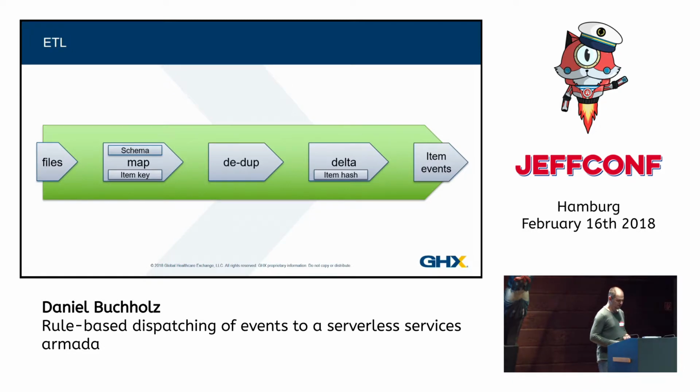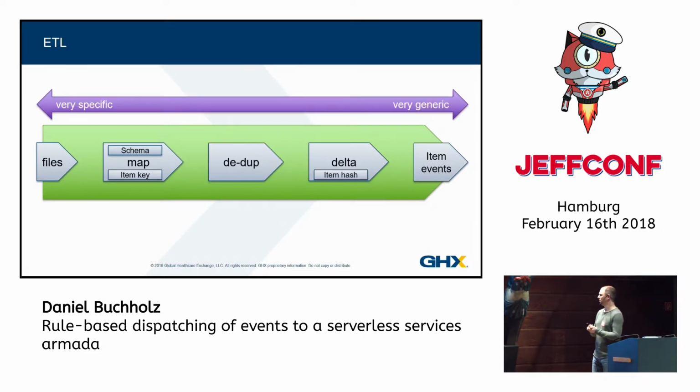The aim here is to be global and to have individual services that have a specific purpose. From left to right, left is very specific to where the files come from. Right is supposed to be very generic, the same across all the data sources, across all the markets. So we try to push the specific stuff over to the left as much as possible, so that we have generic services, and each of these smaller arrows there is supposed to be a serverless service offering. Let's put it like that. And let's make them as generic as possible.